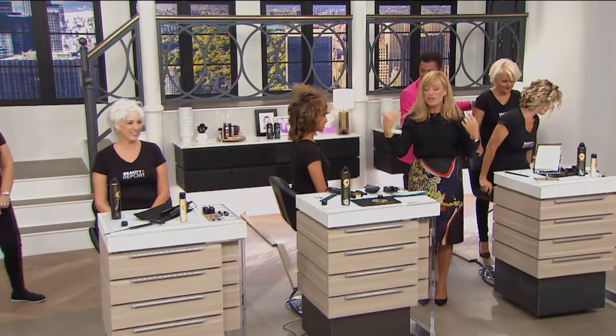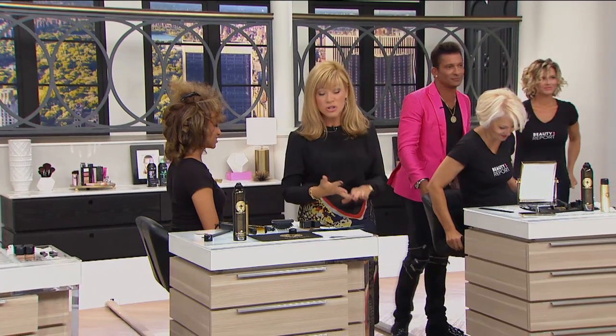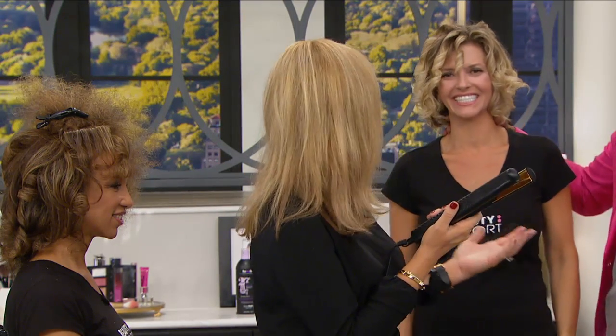Let's switch these two girls out. You know why? Because you're getting, again, professional heat. When you're talking about genuine gold, you're talking about ceramic, you're talking about titanium, you've got it all in this one styler. Again, and it's lightweight. Have you ever picked up a styler and it weighs 50 pounds?